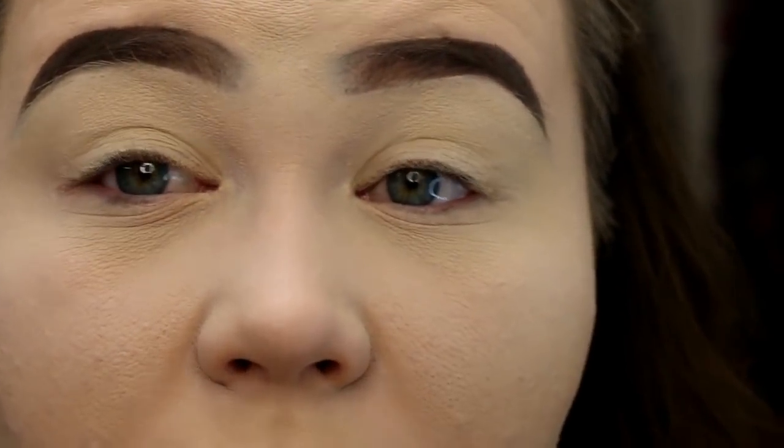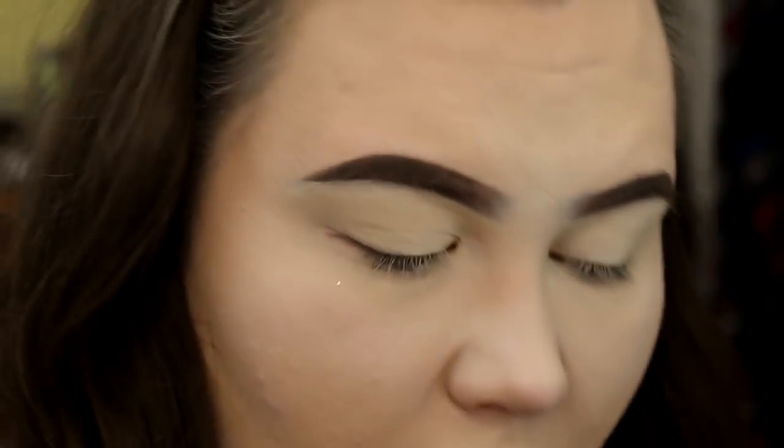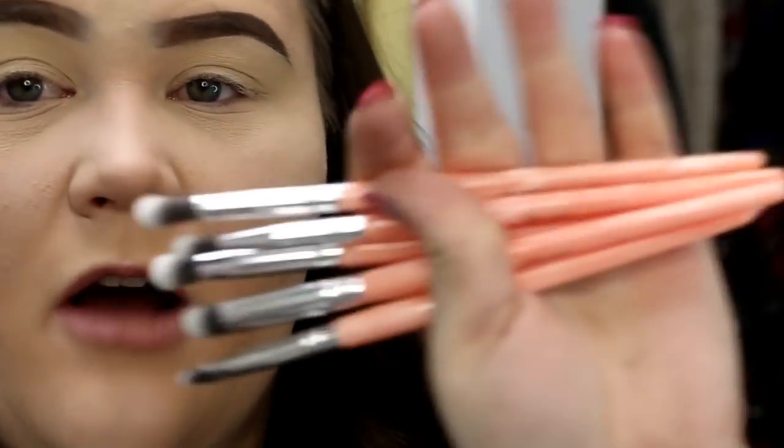Well, now that all over lid shade is absolutely perfect. Like, it's the perfect match for me. I love it.